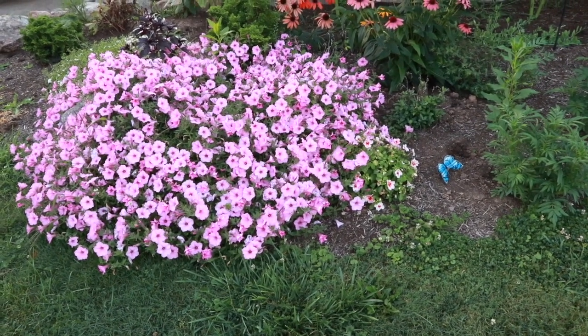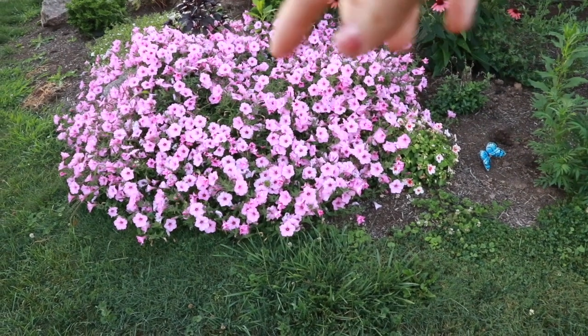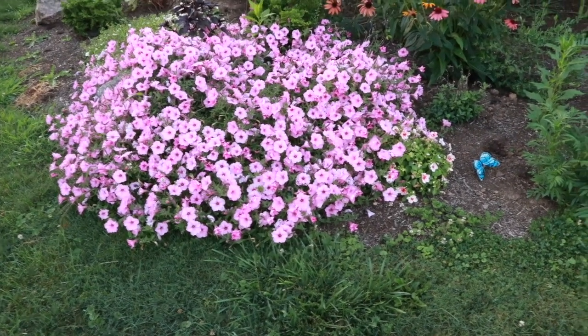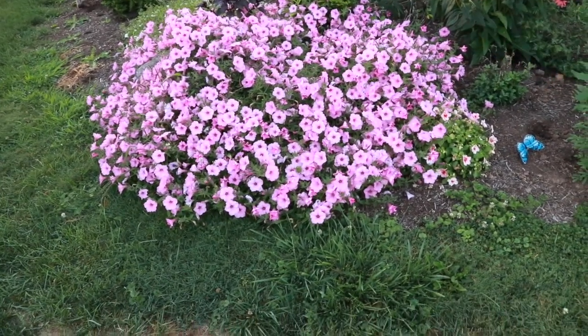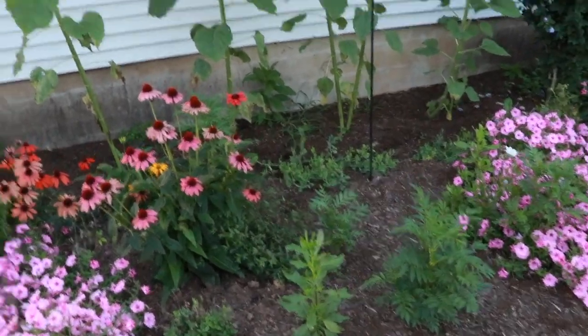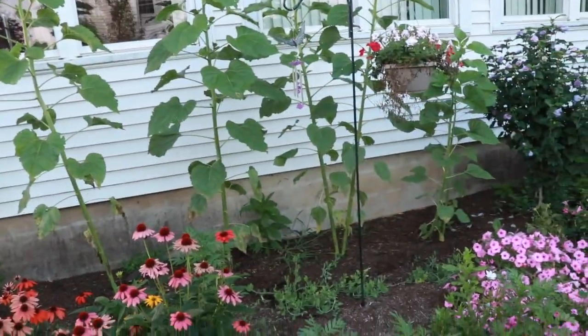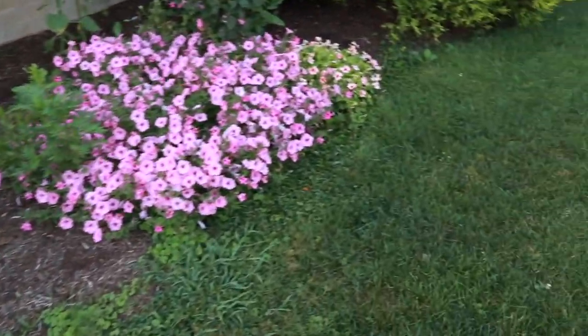And it keeps the weeds down because there's a plant there. And in potted containers, if you keep them fertilized, they look amazing, because imagine that whole thing trailing out. Now you have to fertilize very consistently to keep it like that, but it's just amazing. I have my echinacea or coneflowers. We've got some sunflowers in the back and my marigolds that haven't bloomed yet on this side.